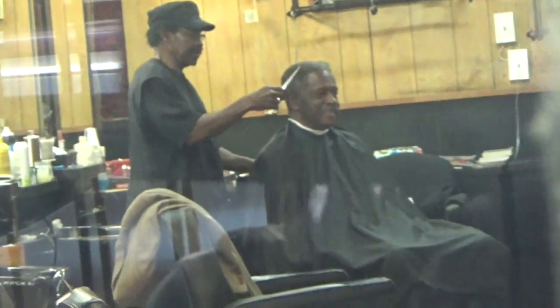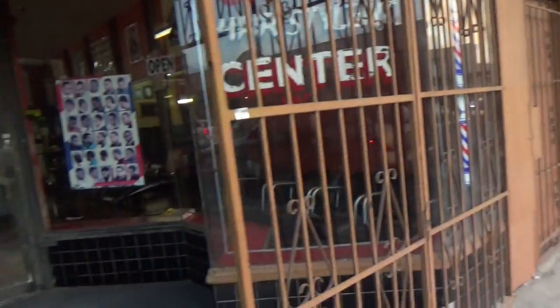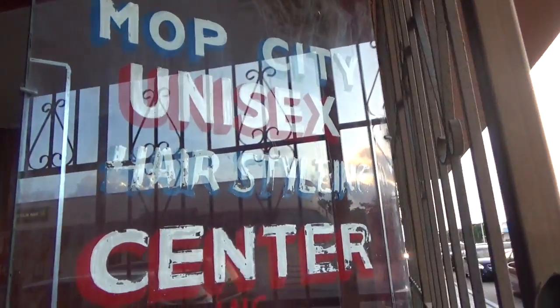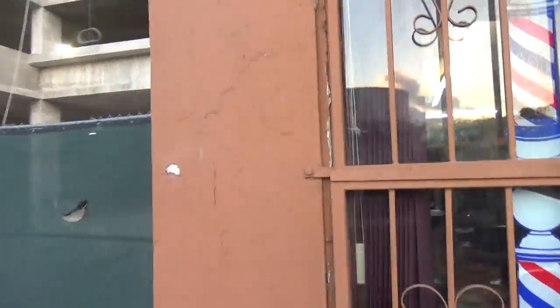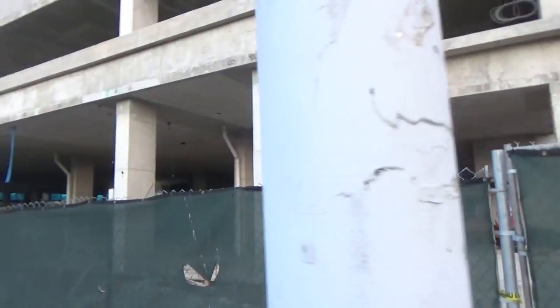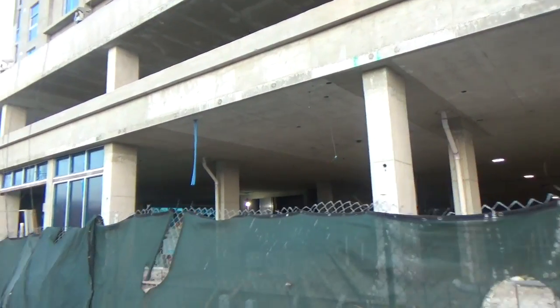He stood his ground, and there he is doing his hair business. I'm so proud of him that he stayed. This is a brother that didn't give up. It's called Mop City. And he's an elder, but he didn't give up. Never give up the fight. Enough respect to this brother. As you can see, he's the only business there connected. Look at that connection. See what I'm saying? This is how it's going down in the hood.